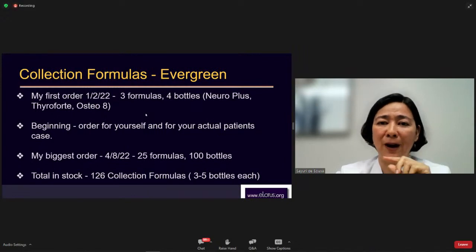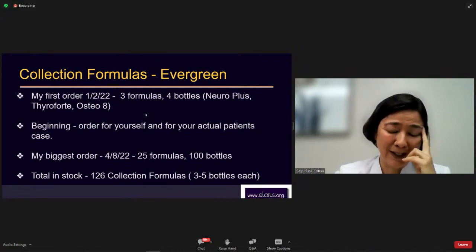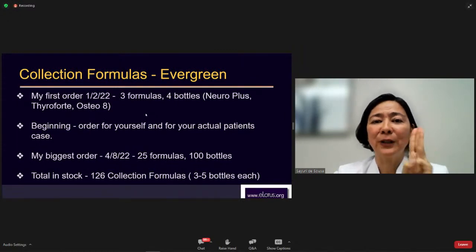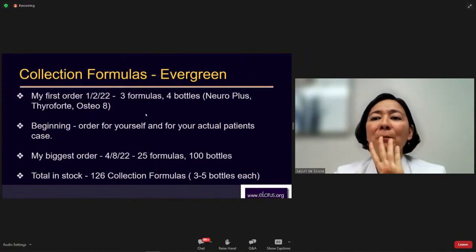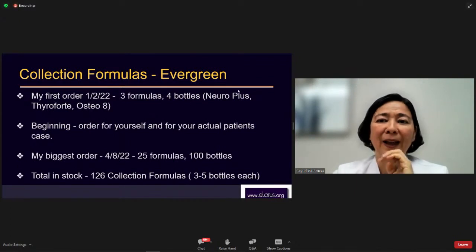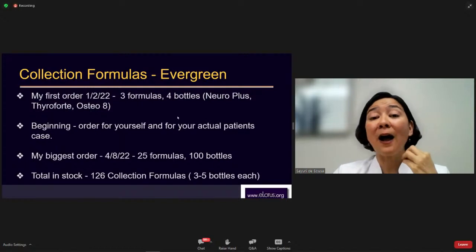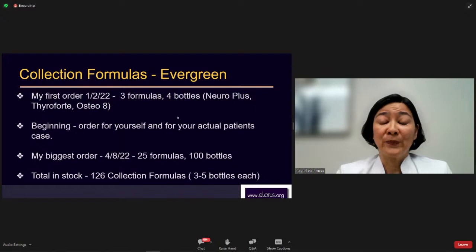And look what I bought. Every time that I see this, I laugh because it's so interesting. I bought only 3 formulas, 4 bottles. And this is how everybody should start. Don't feel shame if you don't feel comfortable buying a lot of formulas, because that is not the best way to do it. You need to start really small and slow.